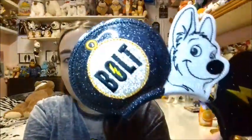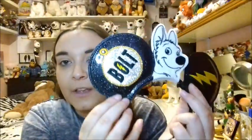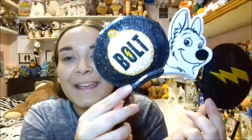The next item is my favourite pair of Disney ears. And of course, I had to go with my Bolt ears. Now, I got these specially made for me, and I love them so much. I can't get over how amazing they are. And the thing I love about these is the glitter you can't feel, because I'm actually allergic to glitter. It makes me itch so bad. But she's put plastic on top, so I can't feel it, which is even better.